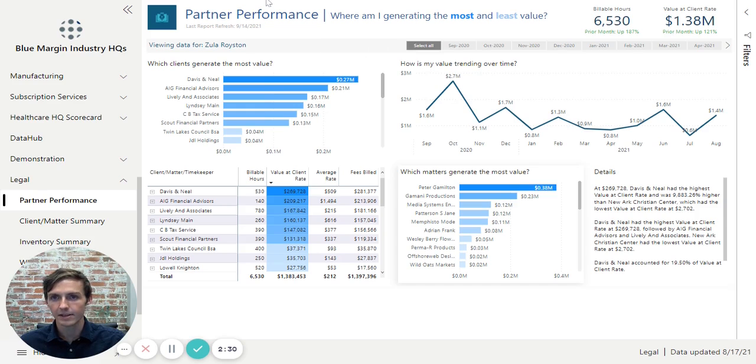I'm going to start on the partner performance page. So this page is focused on seeing where a partner is generating the most and the least value. You can see that right now we're viewing data for just one partner. And on the top right, you have visibility into the number of billable hours and the value at the client rate for the month that's been selected. These metrics are then split out further by client, down on the bottom left by client matter and timekeeper.